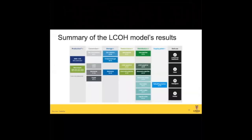This table provides a summary of the model's output in each value chain segment. These figures help to understand the cost of hydrogen per unit. The levelized cost of hydrogen can be one of the metrics to assess the economics and commercial viability of a project, or to understand its cost competitiveness compared to other energy sources or projects.